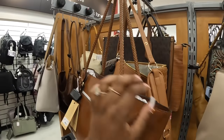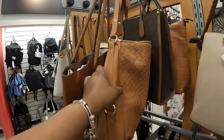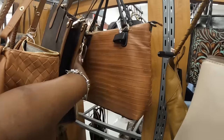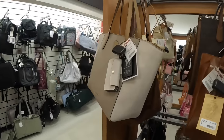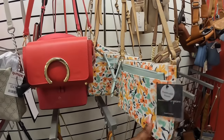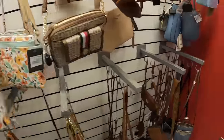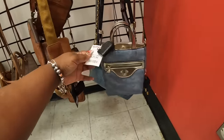Patricia Nash, this one is $100. $40. What is this one? $130. And $30 for the Nine West. I think she's trying to turn it off and then she's actually setting it off. Listen to that. The Coach is $20. And then it's this cute True Religion down here that is 30.